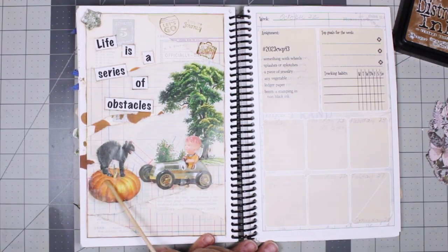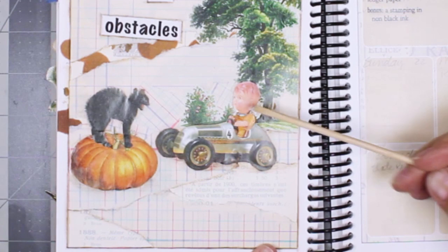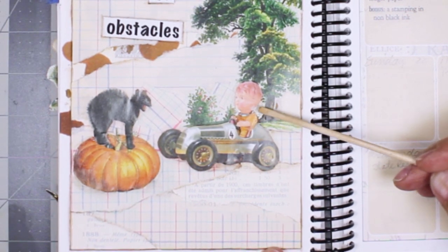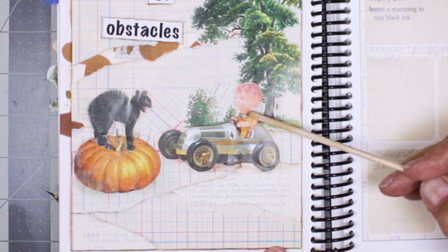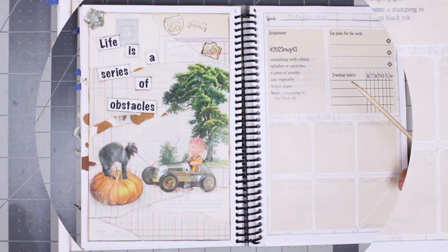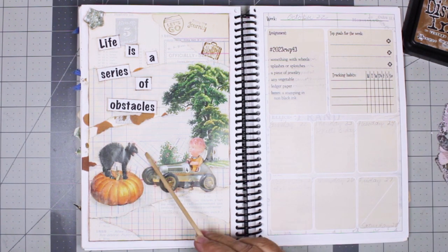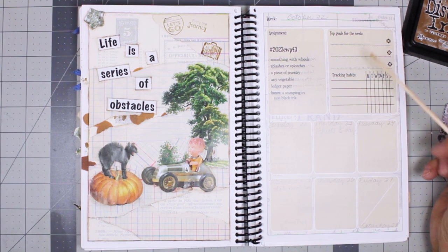Any vegetable. I have here a pumpkin, and of course this was close to Halloween, so I had to have a pumpkin. And it's hard to see, but this little, it's actually a toy of a little boy, and I cut his arms and head off of the original image, and his body is a carrot, but it got kind of lost. It's hard to see, but his body is a carrot. And ledger paper. All this is ledger paper from a farm journal that I have.